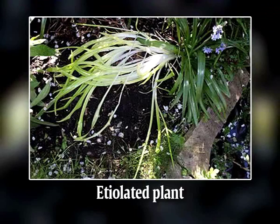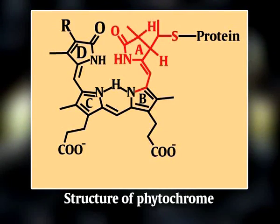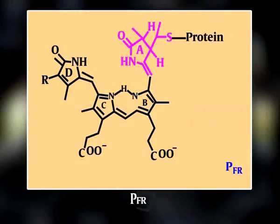In dark grown or isolated plants, phytochrome is present in the red light absorbing form, called Pr, because it is synthesized in this form only. Pr, which to the human eye is blue, is converted by red light to a far-red light absorbing form called Pfr, which is blue green in color.